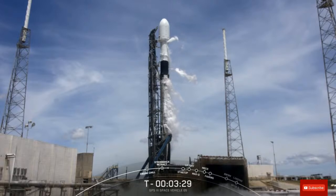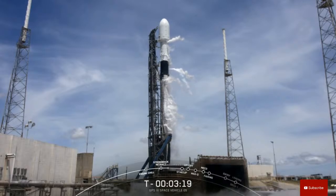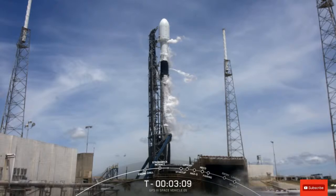Now, the strongback is part of the transporter erector. That's called the TE. The transporter erector is used to roll out Falcon 9 to the launch pad, raises it to the vertical launch position, also routes power, fluids, and communication to both the rocket and the satellite. The TE includes both the launch mount that the first stage is clamped to right now and the strongback, which is hinged to the launch mount.